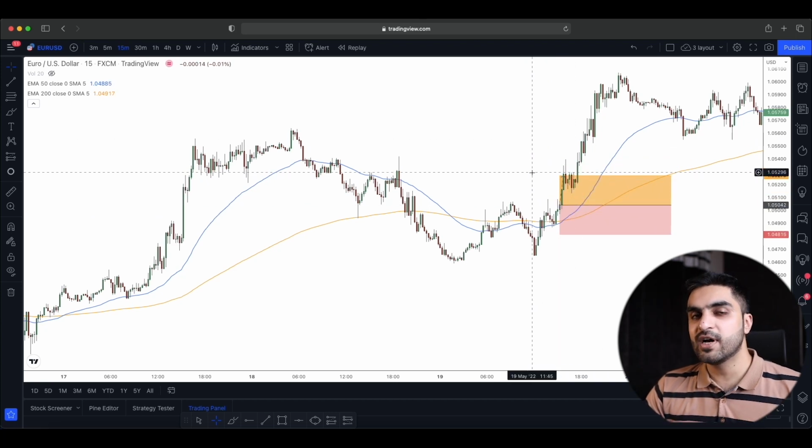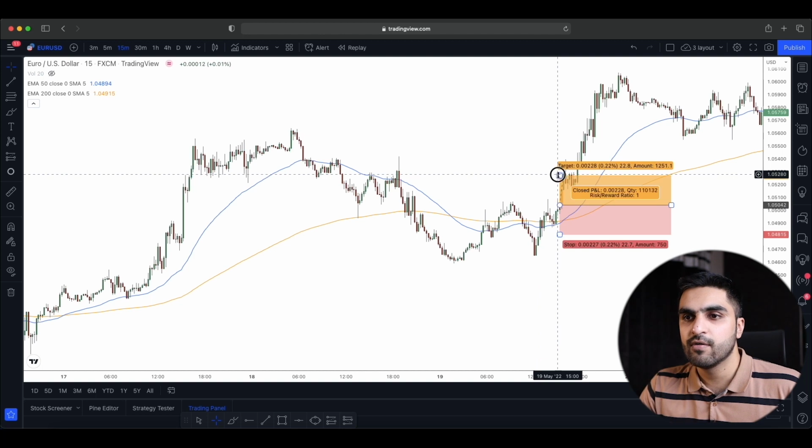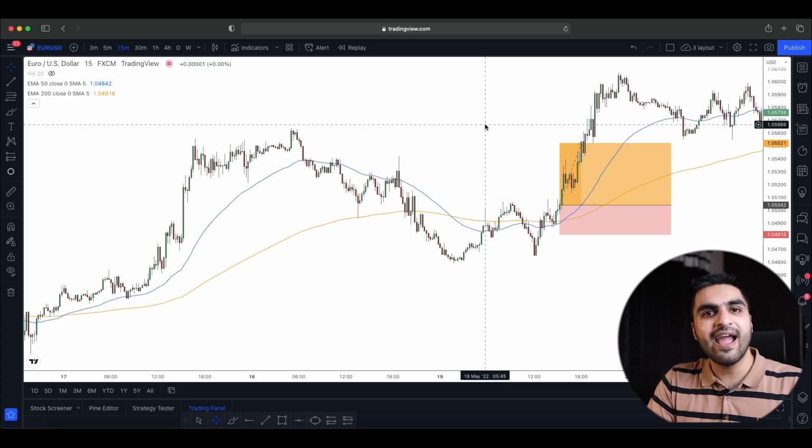But if you have mastered it already, if you can make money every single day by using this strategy, then we can expect to hold longer and our target will be the higher high area. So I hope that you guys understand this strategy. It is a very simple one and you can use it every single day on every single pair, and I recommend using it on a 15-minute time frame.